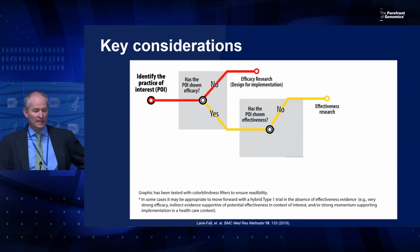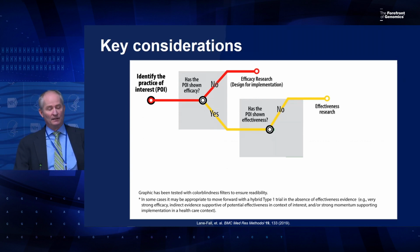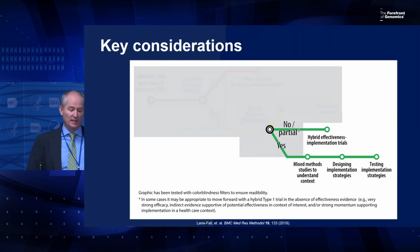So one of the key things, the way we think about what we are trying to accomplish, is that there's plenty of research ongoing and more institutes doing genomic research. They're generating evidence that genomics is efficacious and also effective. And the important point is we're really not focused on that. We're really focused on the end here, which is doing qualitative and quantitative studies, designing implementation strategies, and testing those implementation strategies as quality improvement as opposed to generating the evidence. So now you have this evidence, how do you implement it effectively and monitor that it's being adopted?